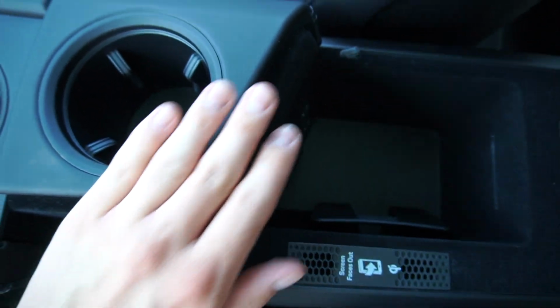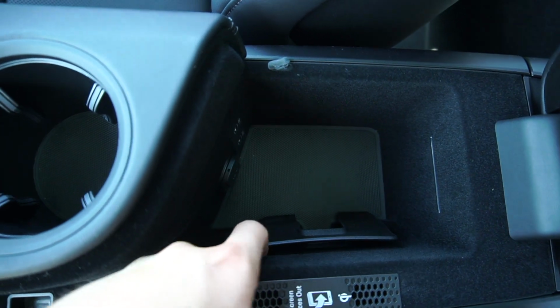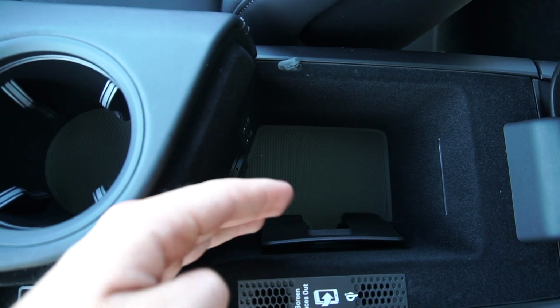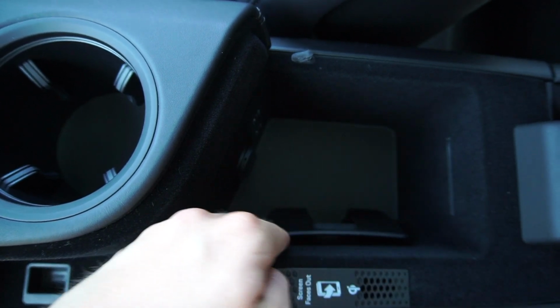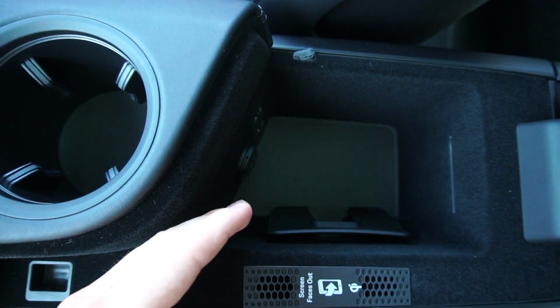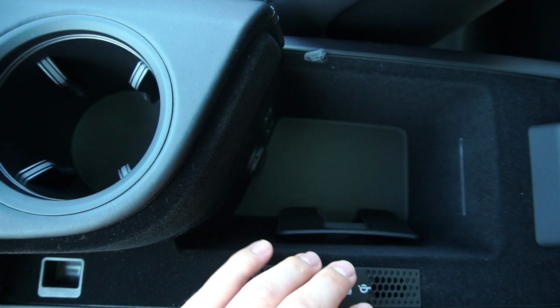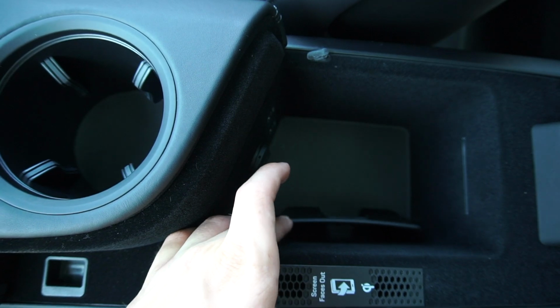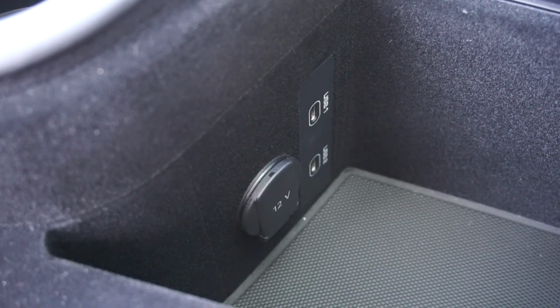Most cars, you sort of just lay your phone up on a flat surface. Nope, in the Taycan, you have to put it inside this little pocket here. That way it holds your phone up against the wireless charging sort of area inside. If you don't do that, it's not going to charge your phone. Also, I've already tested this. You can't have anything on the back of your phone like a case. It will not charge. Inside, we have 2 USB-C ports and a 12 volt.